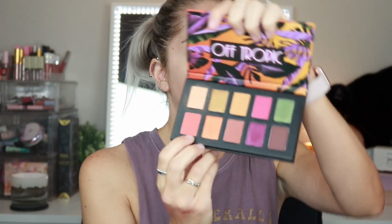Hi, Bobby Kings. Now that shadow is laid down, I'm going to go into this little orange color right here so I can deepen up the orange. I'm going to put it down on my lid.